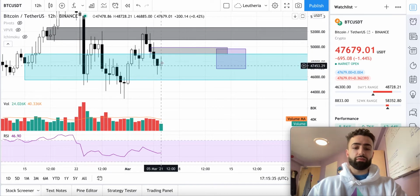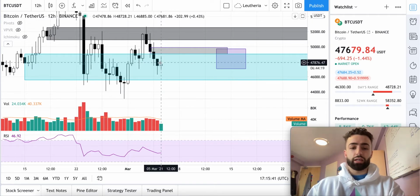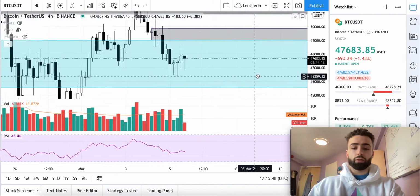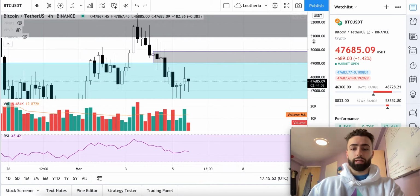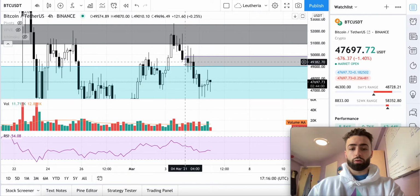Now, for this to be a liquidity run, we're going to have to see the price change the trend on the 4-hour time frame. So if we go to the 4-hour time frame here, there's a couple things we want to note. One, we have a bearish trend on the 4-hour time frame that we're going to need to change. So we had our high, low, lower high in comparison to this one, and then lower low right here.